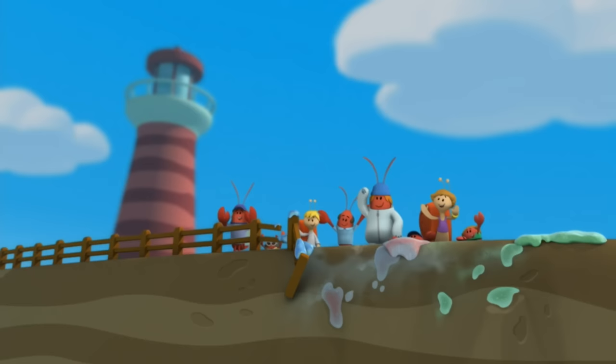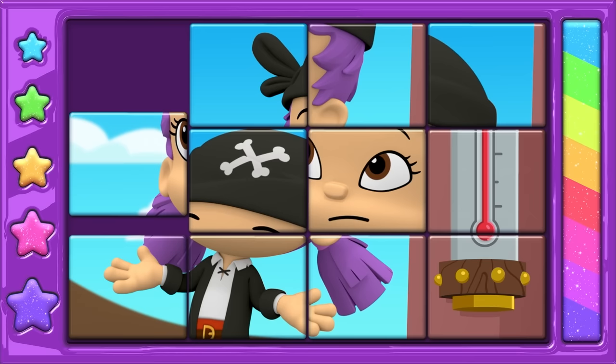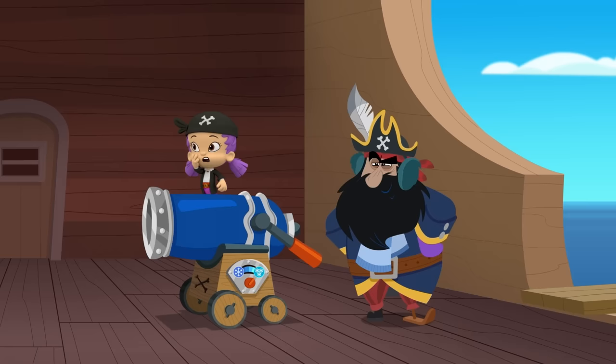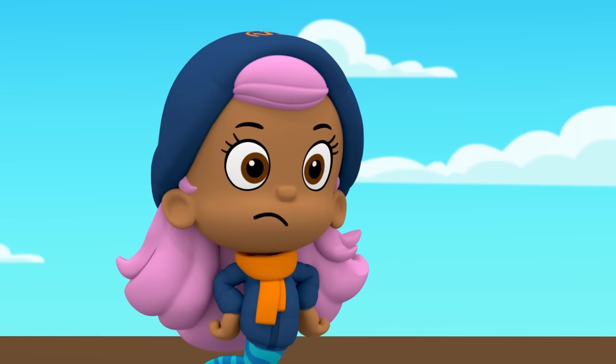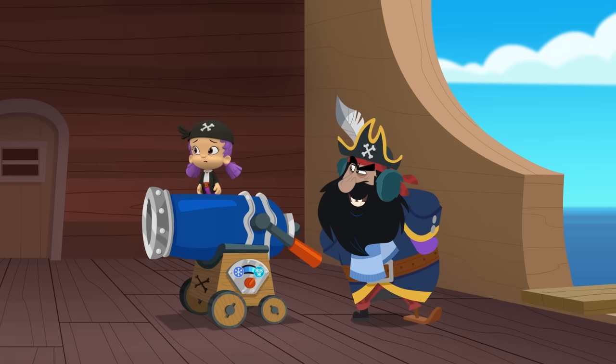Sorry, boat dudes. Which swashbuckling guppy will appear when we line these tiles up? This guppy always sticks up for her friends and asks a lot of questions. Shiver me timbers, it's Oona. Yarr! Y'all never stop Windy Pete. Bubble Guppies! Is he okay? Your snowy days are over, Windy Pete. Never! Pirate Oona, crank the snow cannon up to 10! Shiver their timbers!